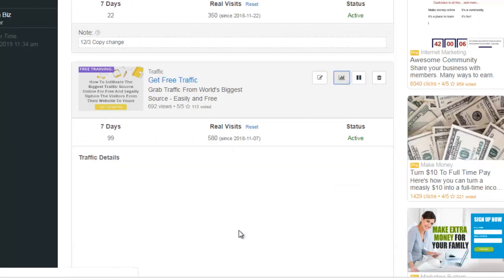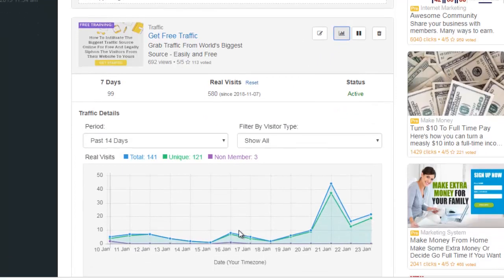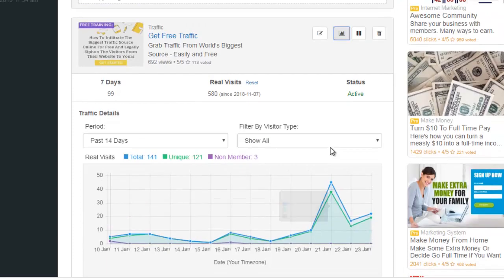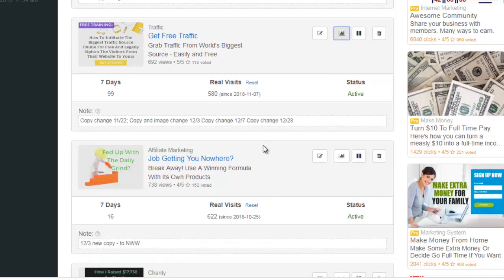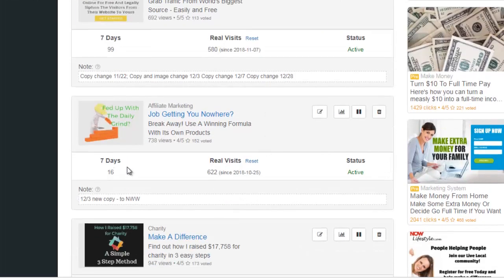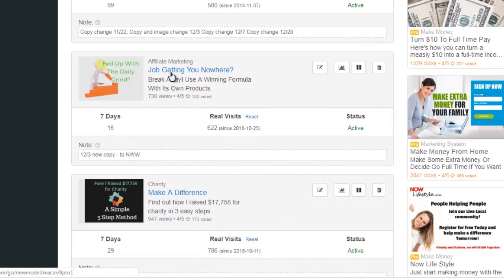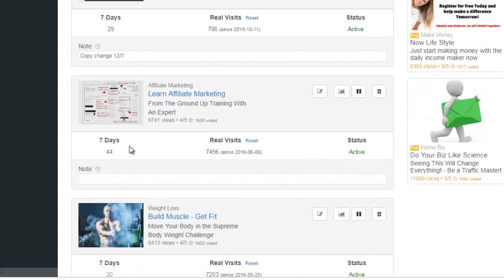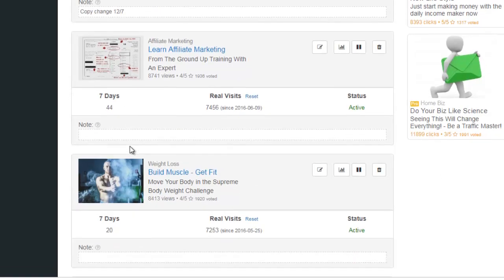And so for some reason there was a spike in traffic on this day here. We got 45, so 38 unique, so spiked to 35, 38 unique views on this particular day with no change in the content. And then the others are all 2 a day, 3 a day. This one is a bit more, 6 or 7 a day. This is not changed. I've not changed this for ages.